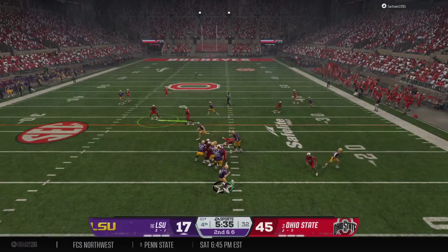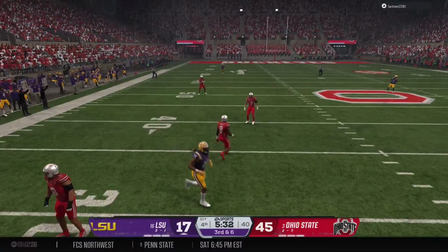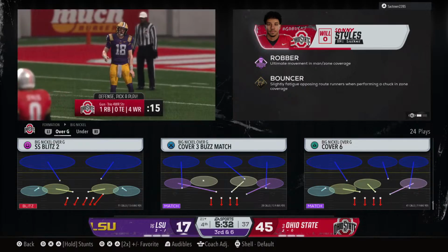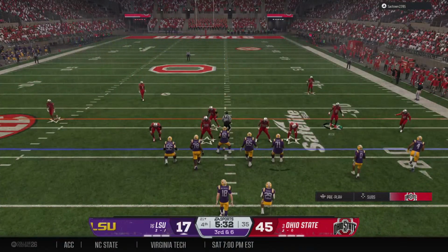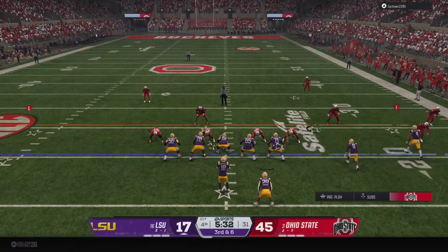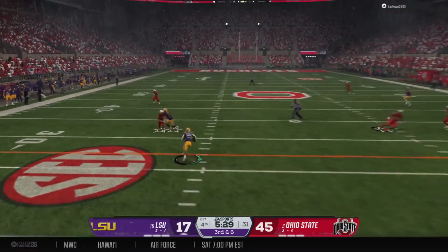Play fake, looking to throw. Throws to the tight end. Oh, almost another interception. Can you believe it? After the incompletion, they'll face a 3rd and 6. Boy, this defense has this quarterback rattled. An interception the last series. He almost threw another one.